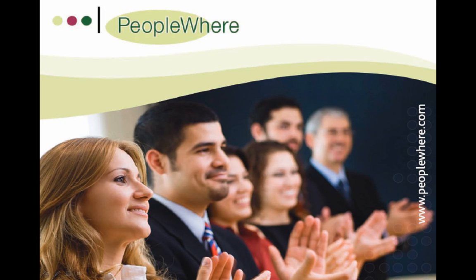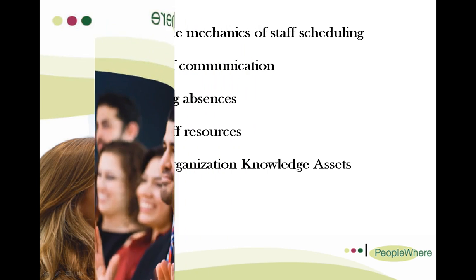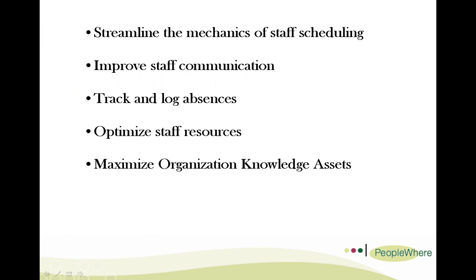Welcome to PeopleWhere. PeopleWhere is a web-based staff scheduling system that, in addition to managing the mechanics of streamlining scheduling, looks beyond to optimize and maximize your key resources, your organization's people. In this overview of the system, we'll highlight several features and functions.